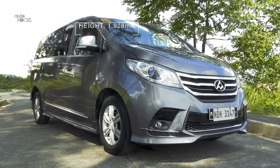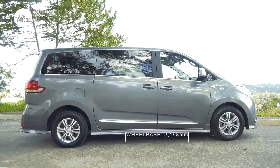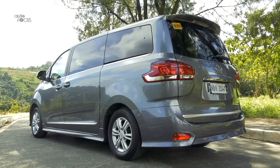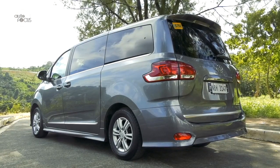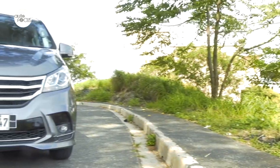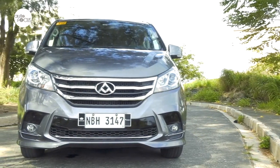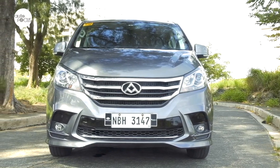1,980mm wide and 1,928mm tall, with a 3,198mm wheelbase, the G10 fits nicely into the large minivan or van territory. The G10 possesses the basic look now favored by popular minivans and vans, the likes of the new Hi-Ace, Starex, and perhaps this is what prompts the double takes.